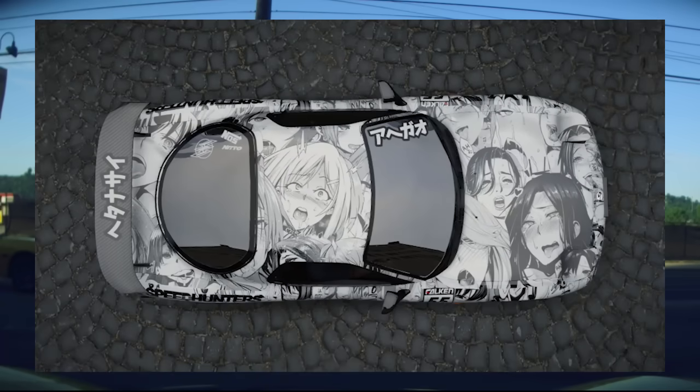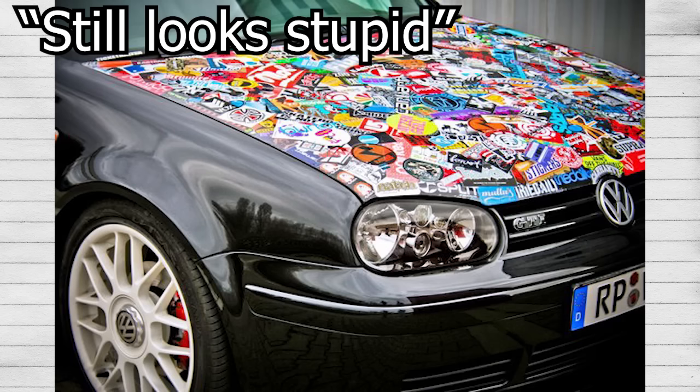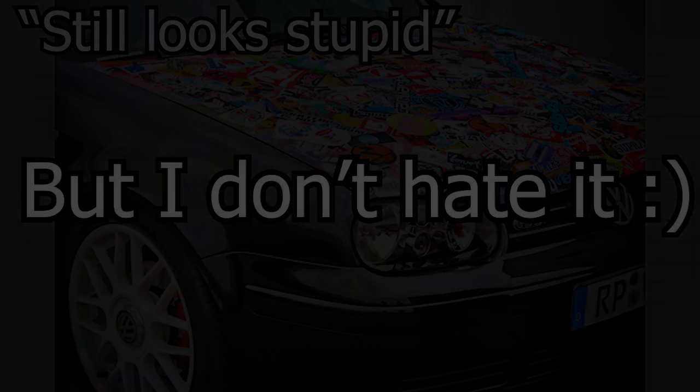No one sticker bombs a car to impress someone, so to speak. It's just done as an in-your-face type of dealio. And that comes off as teenager attention seeking. But I think when you let yourself just have more fun with that ideology, you learn to appreciate it just a little bit more. And you can still ultimately look at it and say, I think it's stupid, I think it's crap, which I do still think to this day, but I don't hate it.